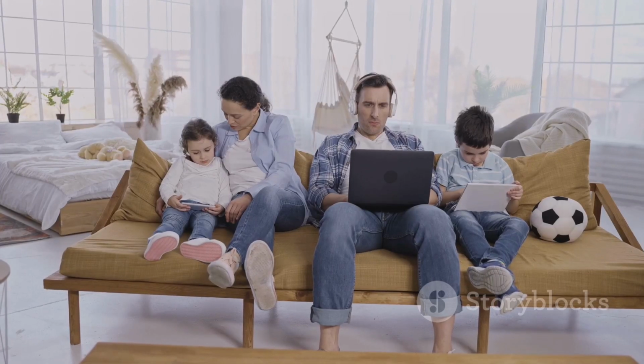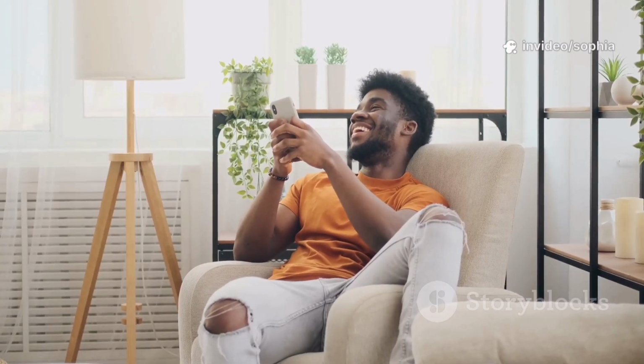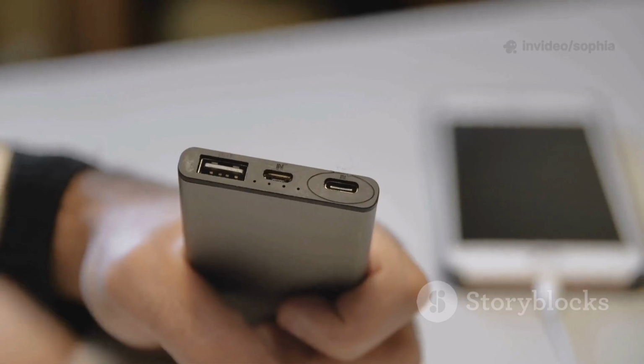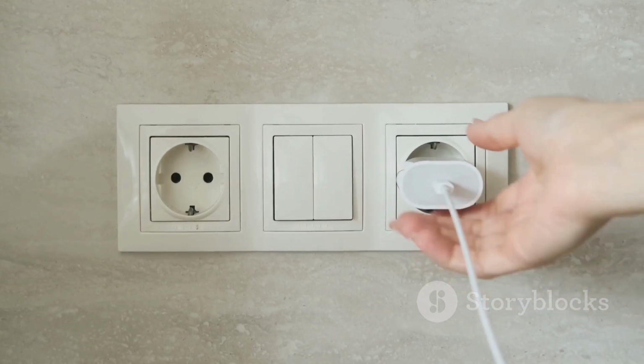These simple habits eliminate fire risks and help reduce wasted energy in your home. It's a small effort for lasting peace of mind and safety. Protect your home, your devices, and the planet with these easy steps. Smart charging is always safe charging. Make it a habit. Your future self will definitely thank you for it.